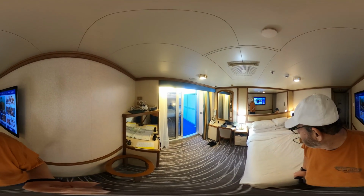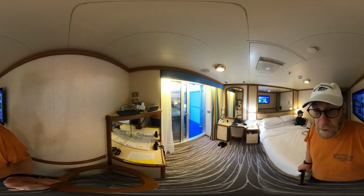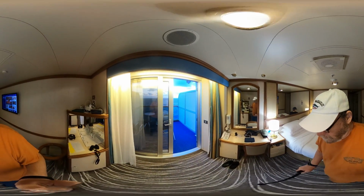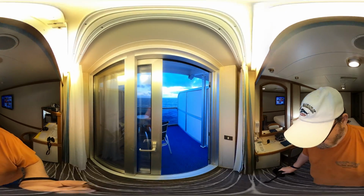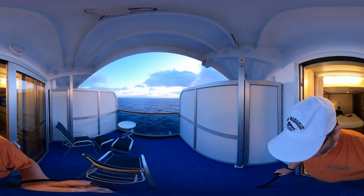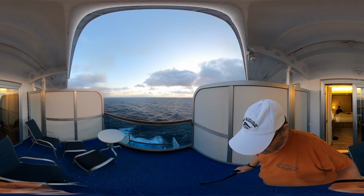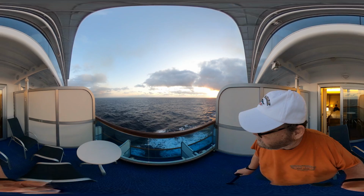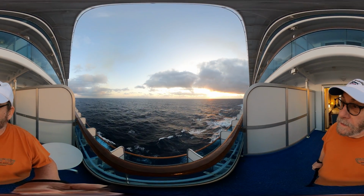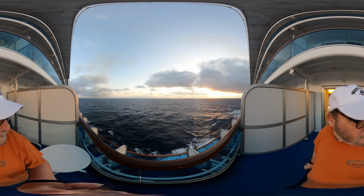Little desk. Pretty good sized bed. I think it's bigger than a queen. I'm not sure. Our electronics all over the place. We'll go out on the balcony here. And we're going southbound, so this is facing west. Got a little sunset going there. That might look good later on.